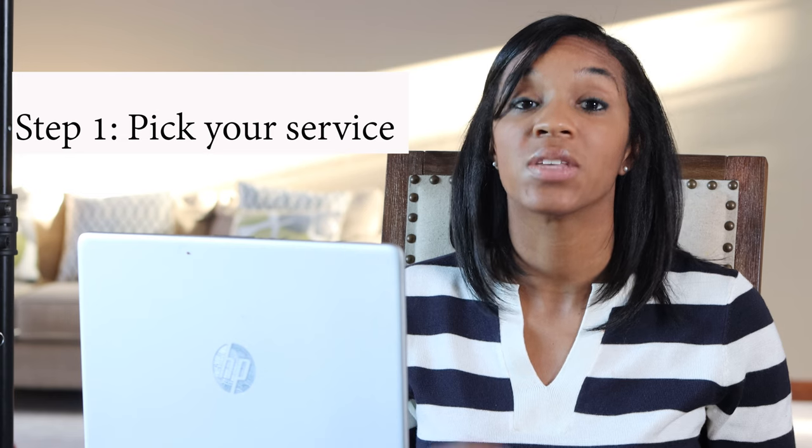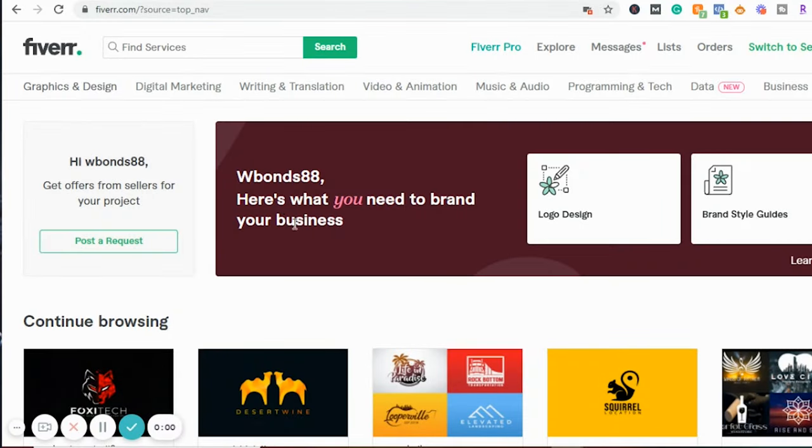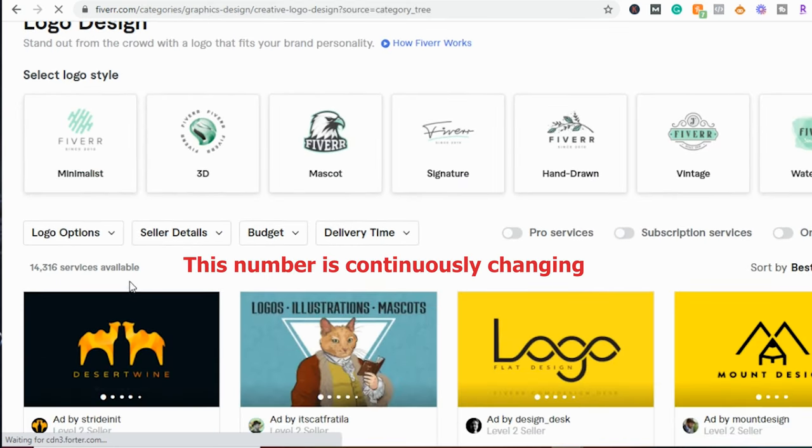Now, to get started selling on Fiverr, the first thing you need to do is figure out what service you want to offer. You know, browse through the different categories to get a feel for what you want to do. Now, the more you can narrow down your service, the better. For example, if you want to design logos, you would go to graphics and design and then go to logo design. Now you see here, if we just scroll down, there are 14,305 services available. So this is a lot of competition right here.